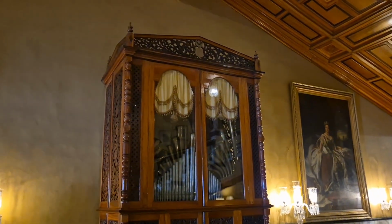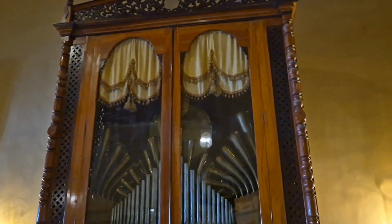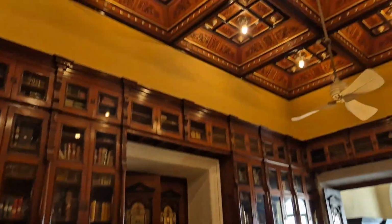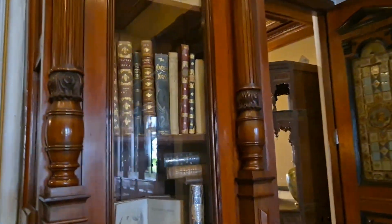I think it's called a manually operated mouth organ or something like that. It's one of only two in the entire world. We have come to the palace library. This library, my friends, has over 5,500 books. Yes, you read that right. And some are as old as 1798.